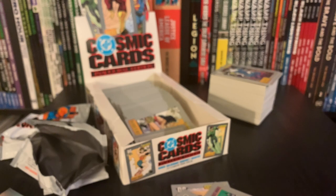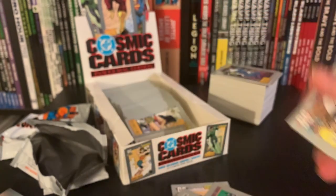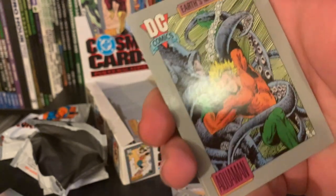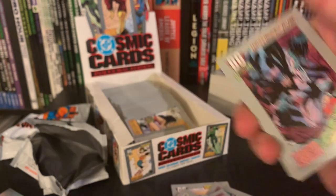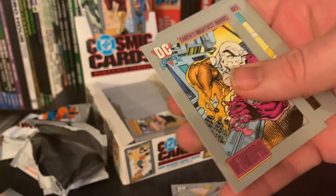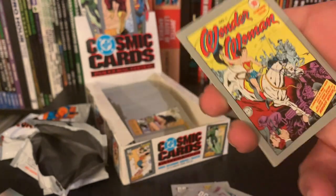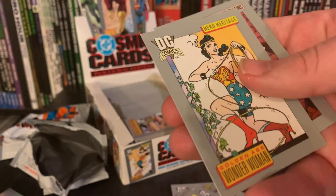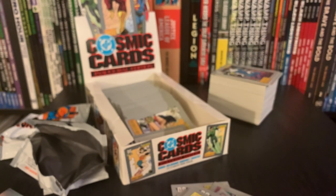None of our searching and no holographics. Green Lantern Pack 2. We have the Cheetah, Black Manta, Dr. Light, Aquaman, still love the cover art on that, Silver Age Lex Luthor, Kestrel, this is Metamorpho, Cyborg, the Invasion card, Wonder Woman number 1, Wonder Woman, Golden Age, and Deadline. Still none of the ones we're looking for.